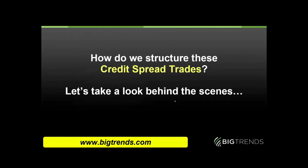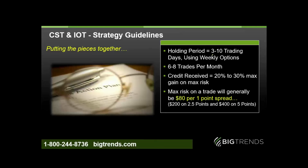How do we structure these credit spread trades? A quick look behind the scenes. We're going to hold them usually an average of about a week, anywhere from a few days up to 10 trading days. We're going to do about 6 to 8 trades a month. We're going to target at least a 20% return, up to about a 30% typical maximum profit.